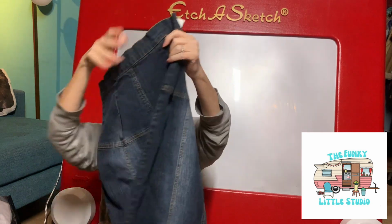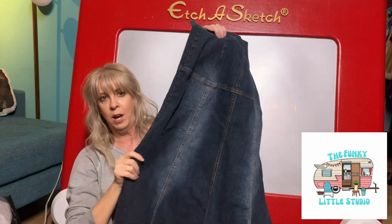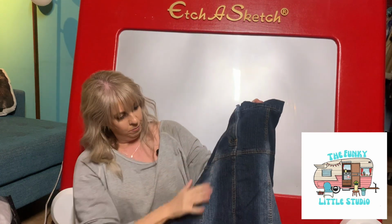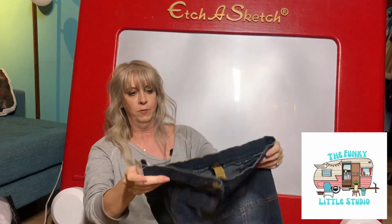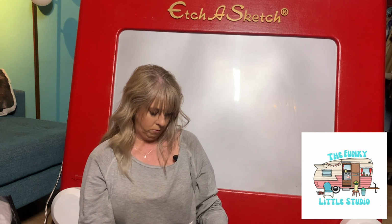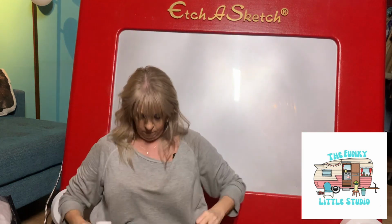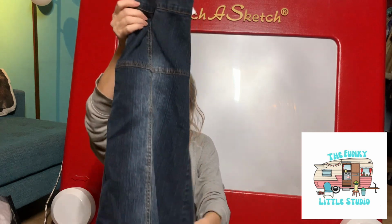So definitely it's got a little bit of, not distressing, but the lighter wash down the front near the seams. Anyway, button with the zip, just really cute. What size is this sucker? This is a size one. No, large. Size large. I don't know about that. Maybe a junior size large, but again, I paid $11.99.